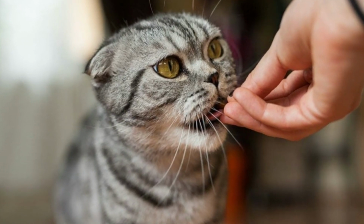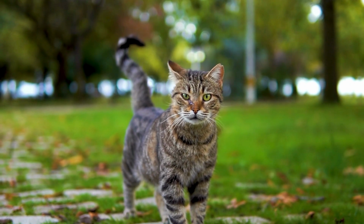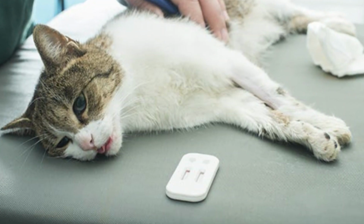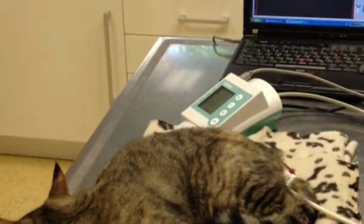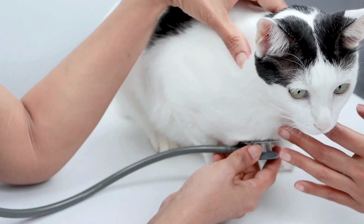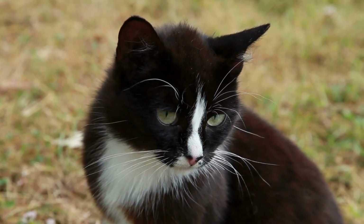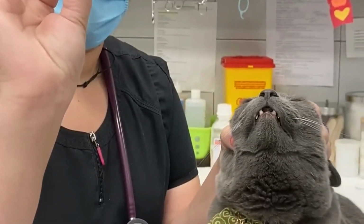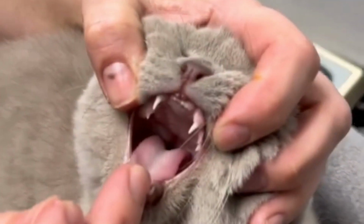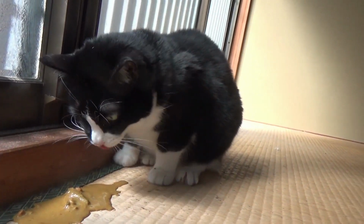Before you think Benadryl is a miracle cure for everything, let's talk about when you should absolutely not give it to your cat. If your kitty has certain conditions, like heart disease, high blood pressure, or glaucoma, it could do more harm than good. Pregnant or nursing cats are also a big no, unless a vet gives the green light. Additionally, if your cat is already on other medications, Benadryl might interact with them in unexpected ways. Always check with your vet to make sure it won't cause any complications.